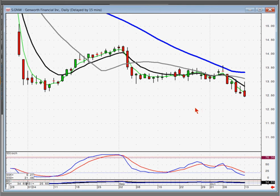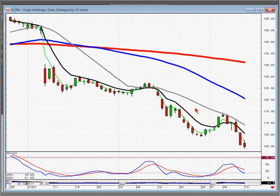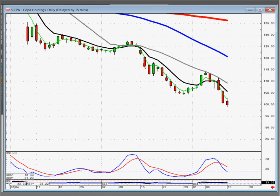See, we did CPA. CPA has this bearish J-hook pattern in progress. Next target could be down here, down close to the $90 range. And C's, we've been short C's.